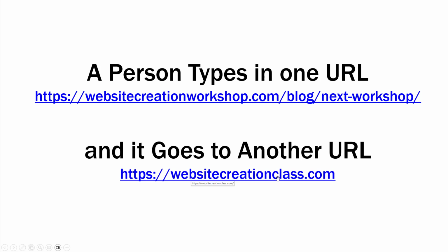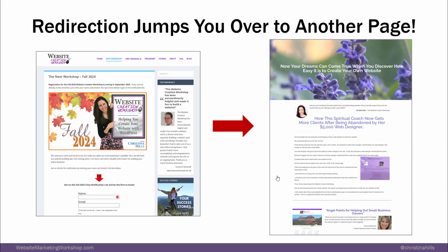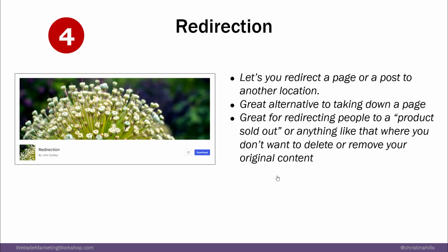And it could be a different place on your website, or they could redirect them somewhere else. So the concept is, it jumps you from one page to another. And this is the redirection plugin. It's a great alternative to taking down a page, or for redirecting people when a product is sold out, or anything where you don't want to delete the original. Instead, you want to replace it. You want to redirect them somewhere else.